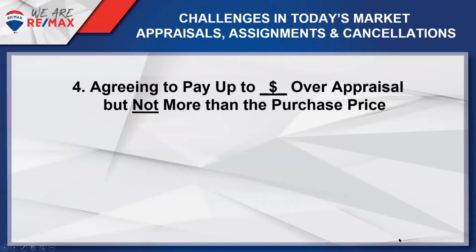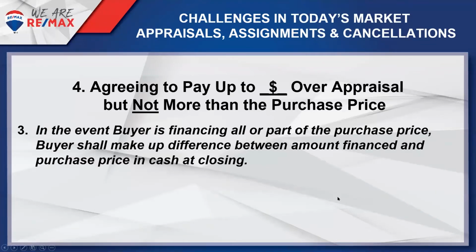All right. And then of course you add, in the event the buyer is financing all or part of the purchase price, buyer to make up the difference between the amount financed and the purchase price in cash at closing.